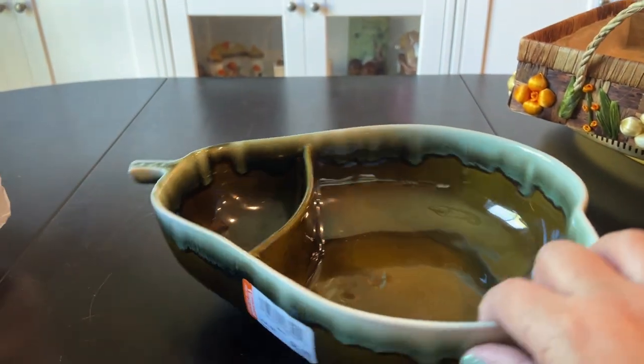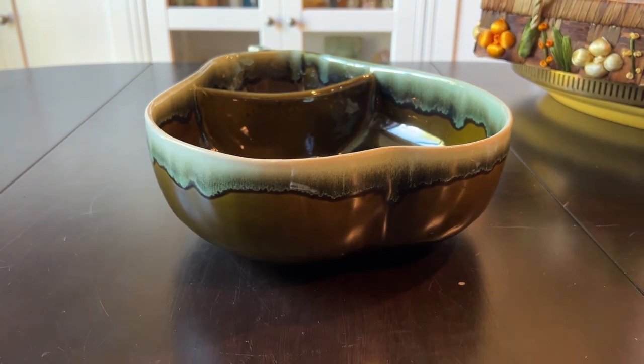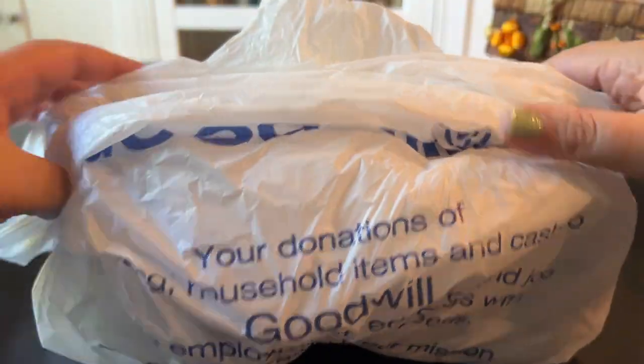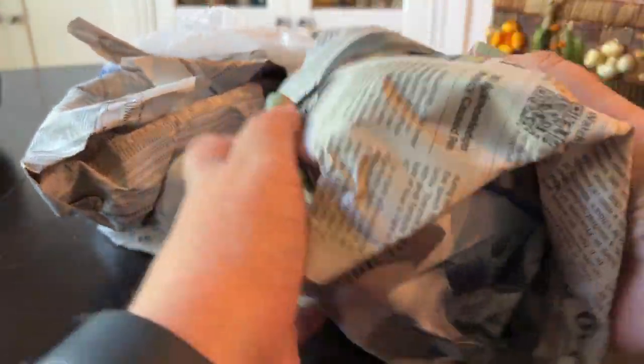So I was super excited to find that. I think that's really neat. It is heavy, so it may sit for a while, but then hopefully it will sell. Okay, what other goodies do we have before us here? I don't even remember. Oh yes, we found the Anchor Hawking Pig.